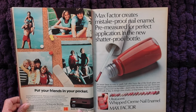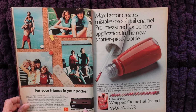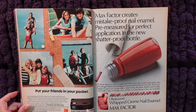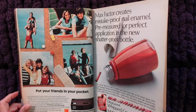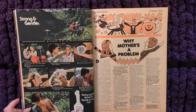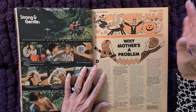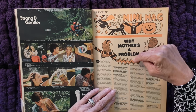Now, this is the Instamatic, oh my goodness, the Trim Light Instamatic that everybody had. Loved this. Easy pop-in film. Head and Shoulders. Oh god, that stuff stunk. Okay.